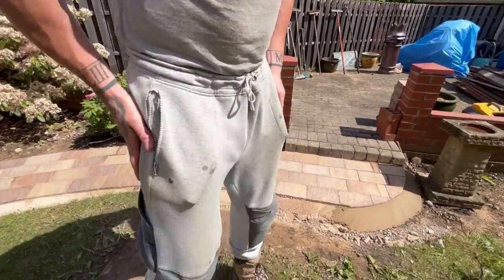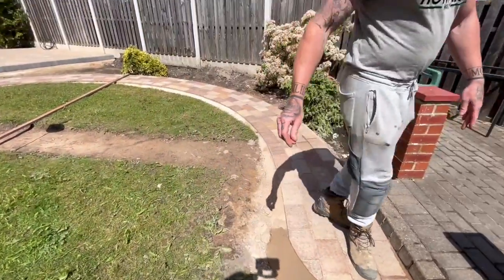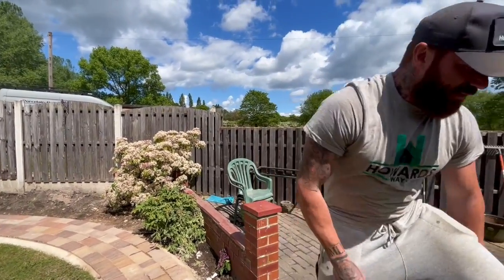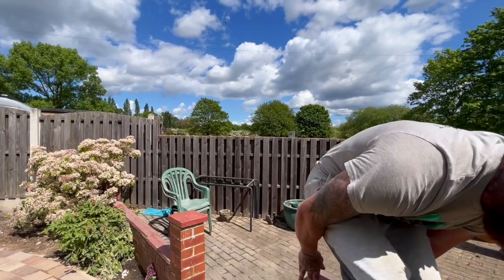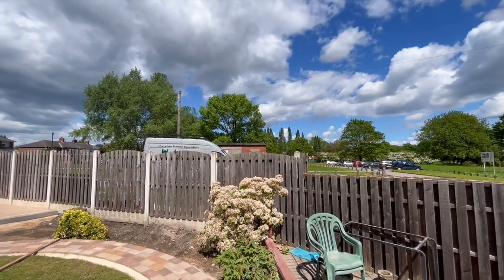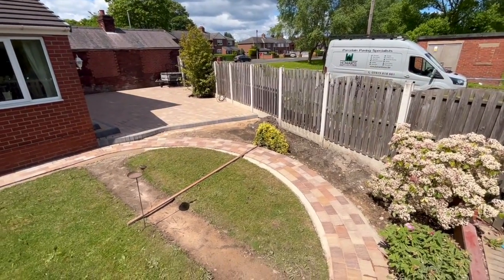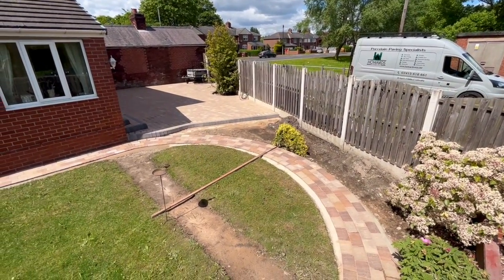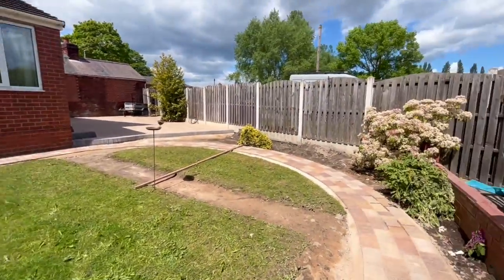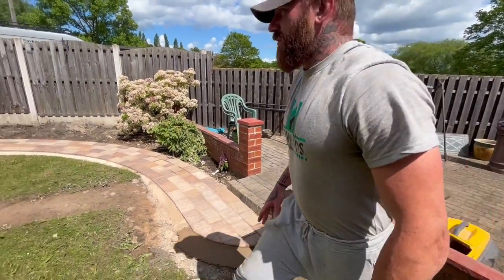Probably can't really see. I might take it to show you a bit better. Let's see. Might fall off. I don't know if you can see. It is a very perfect curve, that, which is one of the main things. I'm not a fan of curves really. I'm more of an angle sort of person, but it actually works very well.